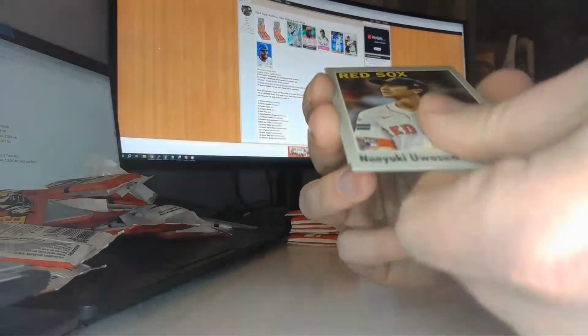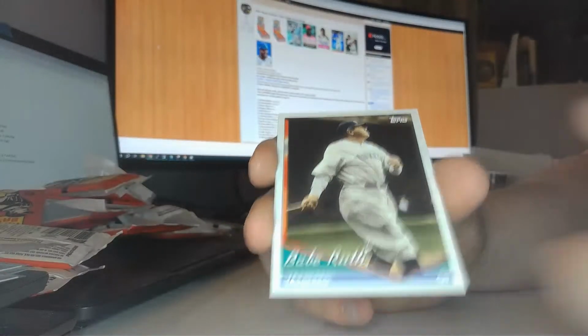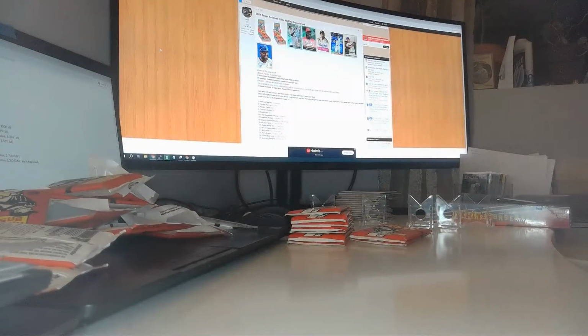Uwasawa for the Red Sox, Aaron Nola for the Phillies, Babe Ruth for the Yankees, Patrick Bailey for the Giants, and last but not least, the Trey Turner for the Phillies. So hopefully we're still looking for at least one serial number card in here.